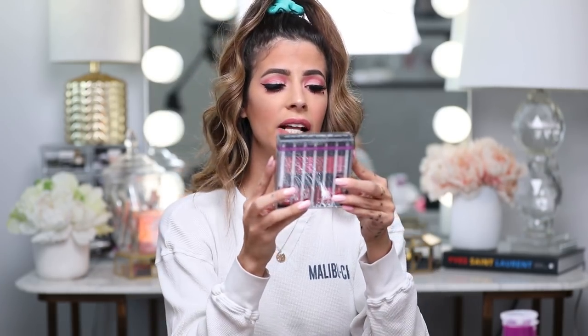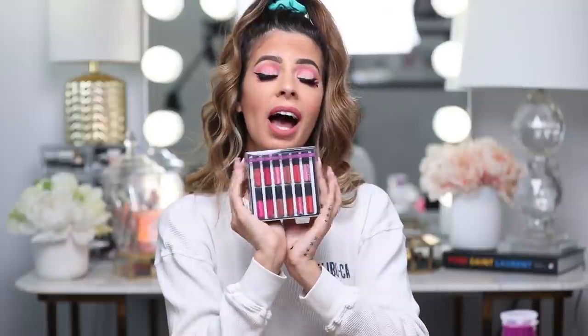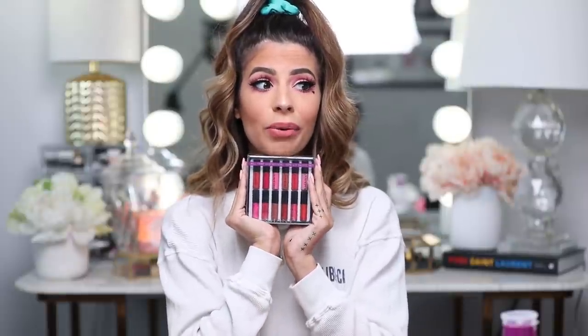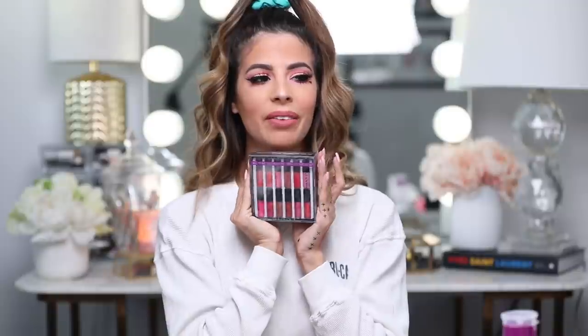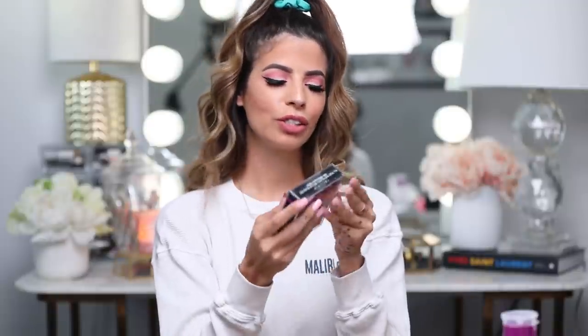Okay, whatevs. So then next I got a 12-piece lip gloss set, but they're tiny, tiny, tiny lip glosses. So now I think I'm preparing myself to do a full face of minis. I'm kidding. Should I do that video? I don't know. Okay, but anyways, I got all these little babies. Should we open it up? Let's open it up and see what's inside.